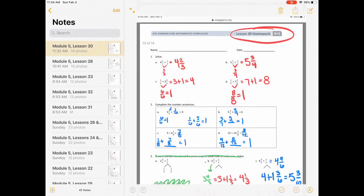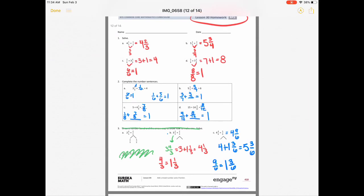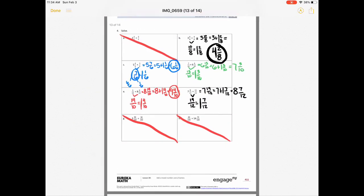Okay, that looks like that's all there is for this lesson's homework. If you have questions, please let me know.